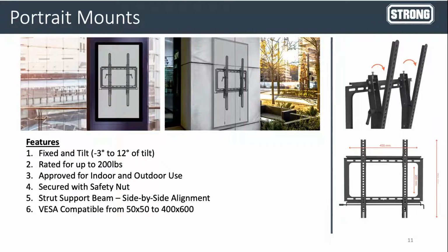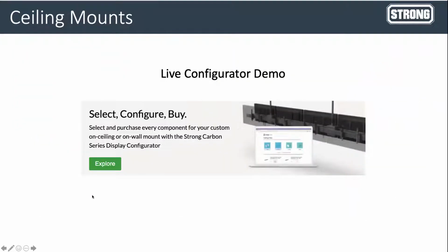It does have a safety nut, knowing that it will be in commercial environments, so that it will keep the display secure. And these are approved for indoor and outdoor use. So obviously digital signage and wayfinding and menu boards are in all kinds of different environments, so they are weatherized. They're VESA compatible from 50 by 50 to 400 by 600, as well as rated for up to 200 pounds.